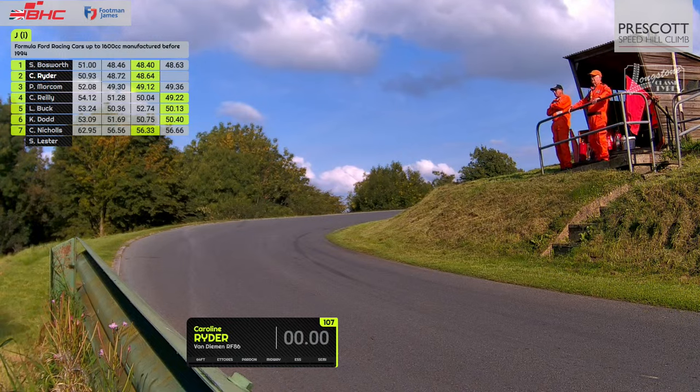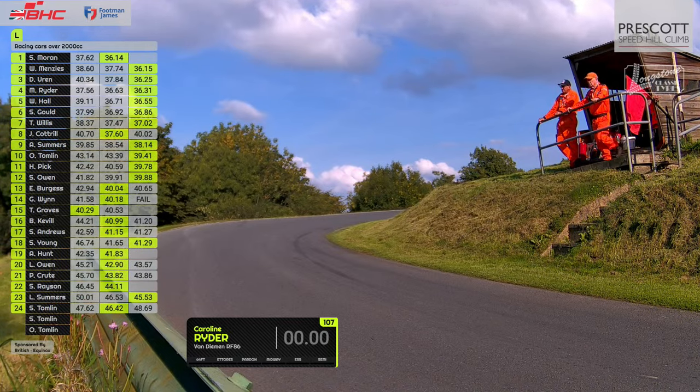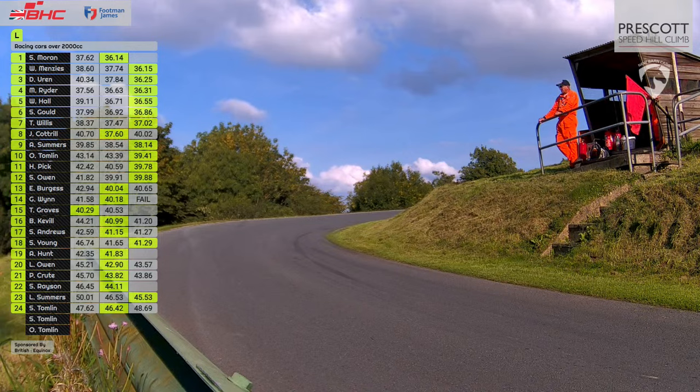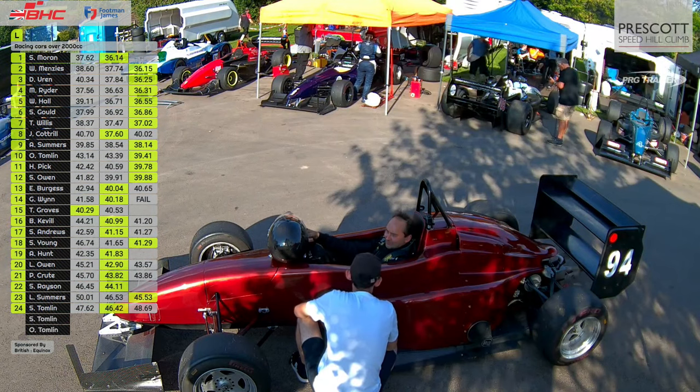I'll give you a bit of an update on who's been quicker so far. I'm just looking at the top class. Tomorrow could be a title decider, so I'm just going to look at this if we have enough time before we get the next car off the line. But Scott Moran was the quickest so far, 36.14. That was quickly followed by, I believe, Will Wallace, who posted a 36.15. So those two are very close together. So it's going to be some very quick competition tomorrow. And then just looking at the times, we got 36.25 from David Oren. Fantastic time for him in this car. And then Matt Ryder, 36.31. So that's about your top four.